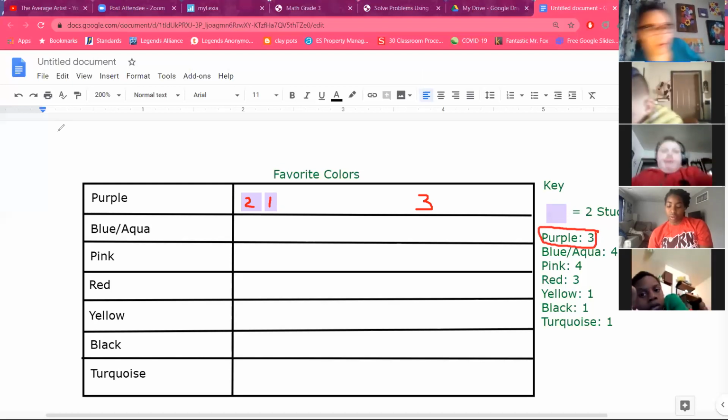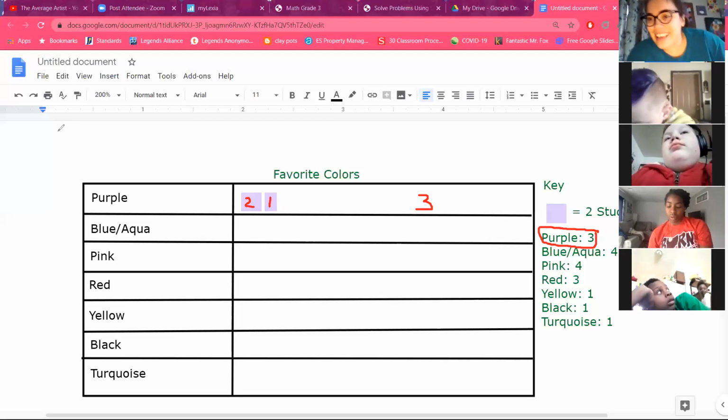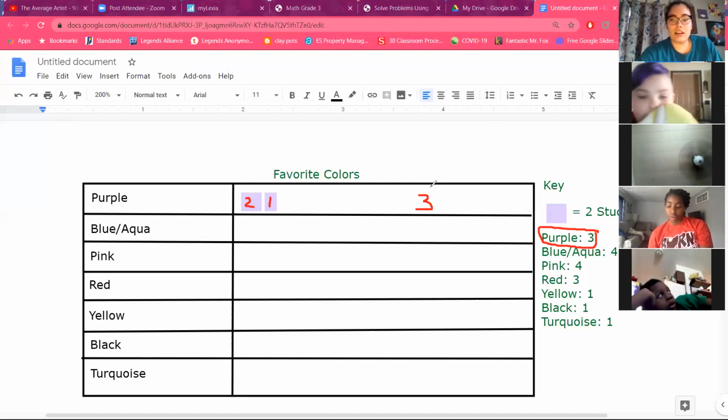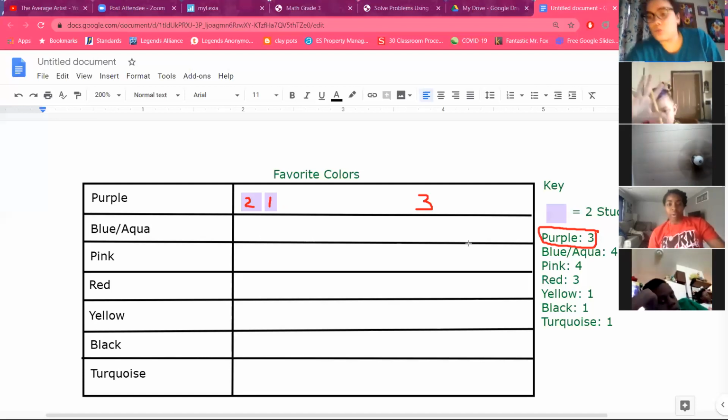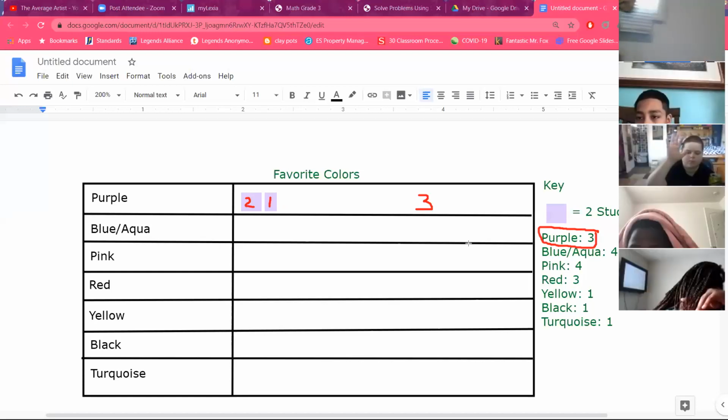So purple, we started with a little bit of a harder one because that's not an even number. Now we are moving into an even number for blue, 4. So who can tell me how many squares am I gonna have to draw for blue? How many squares am I gonna have to draw for blue? Dalton?